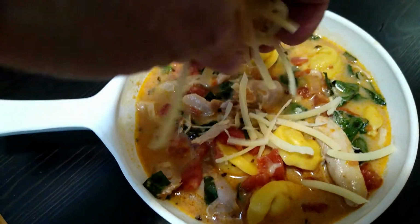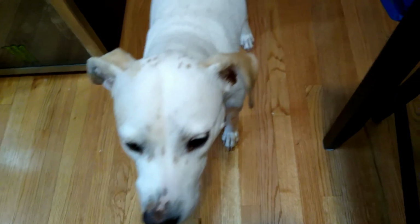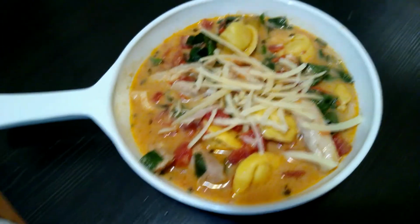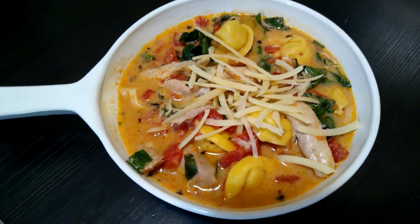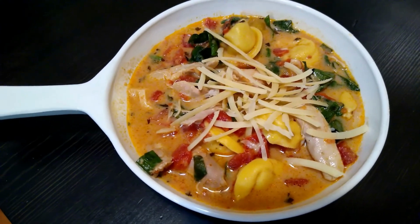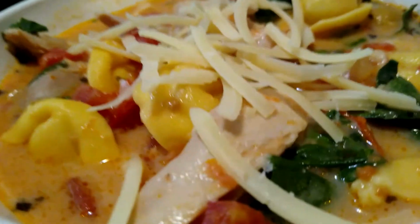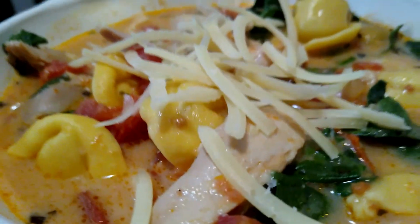So off camera, I tried it, and the general consensus here, although the puppy's loving the smells, is it's not bad. I mean, it's a good filling soup. Next time I would probably omit the chicken altogether and I would use a beef tortellini. I don't even think it needs the tortellini, to be honest with you. It was a really good tomato soup.